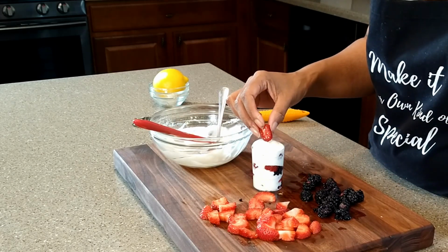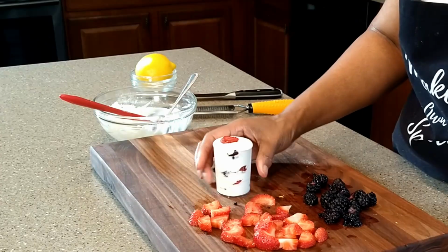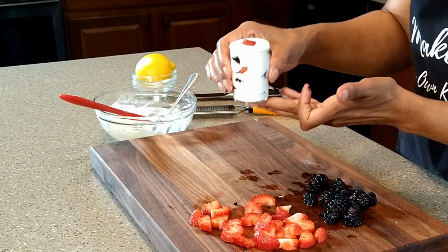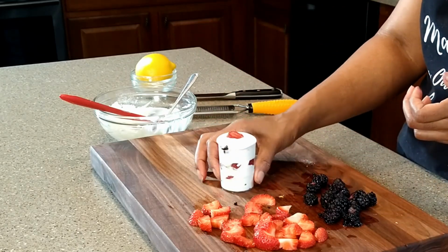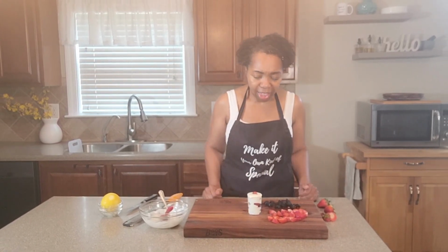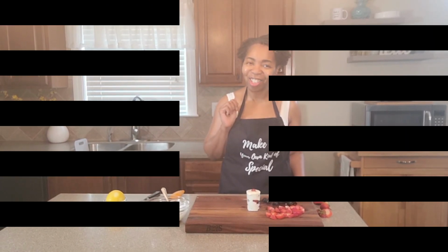Take a look at this deliciousness. Absolutely beautiful, absolutely inviting, and just that simple. Okay, how much time did that take? So anyway, at this point, what I'm going to do is set it in the refrigerator, just so it can chill out a little bit, because I do like this chilled. And then when I come back, we are going to give this a taste.